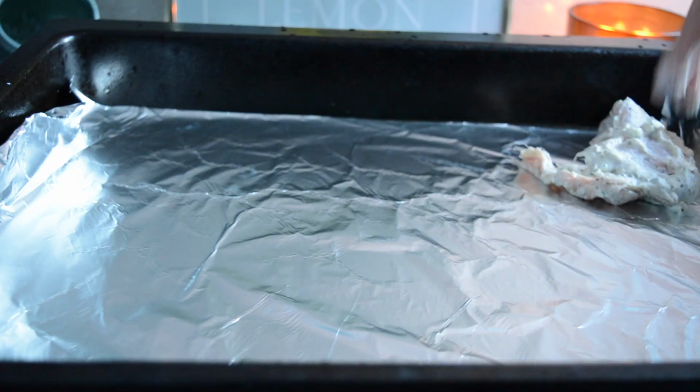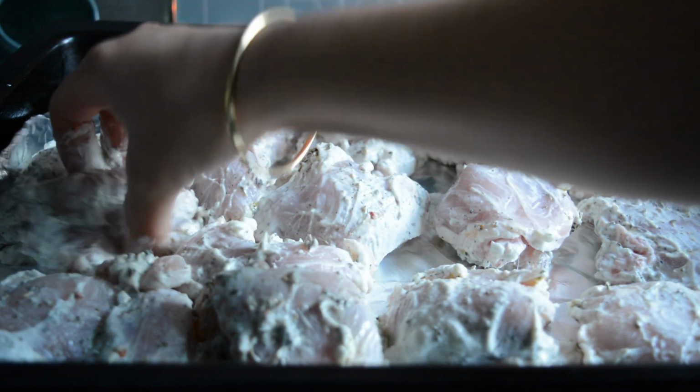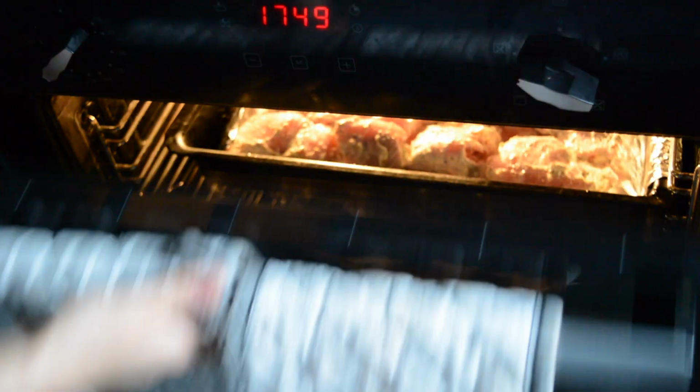After the chicken has been marinating for a few hours, it's ready to bake in the grill, so I lined the baking dish with some foil and added all the chicken pieces on it. I then put it in the oven to grill for about 30 minutes, but you can check when the chicken is cooked through based on your oven.